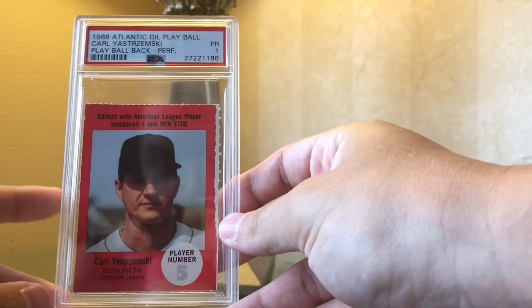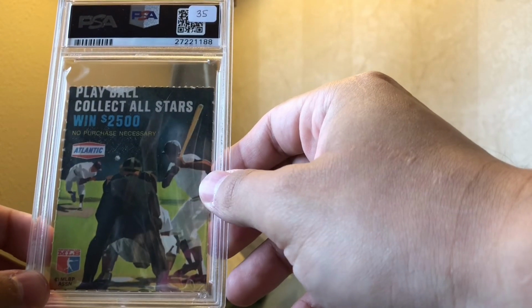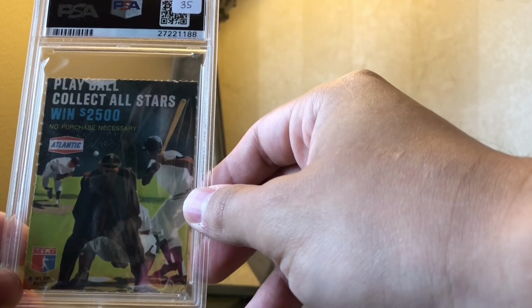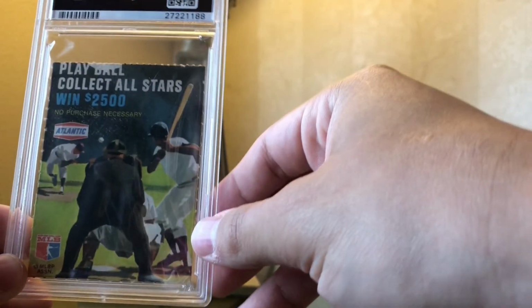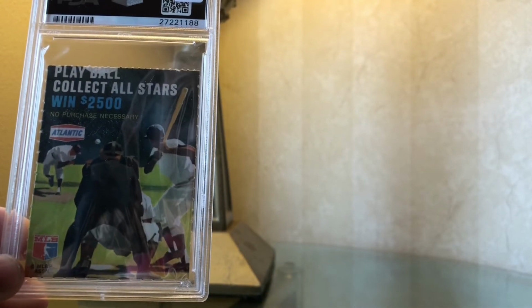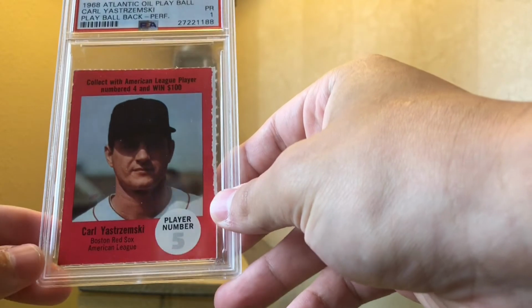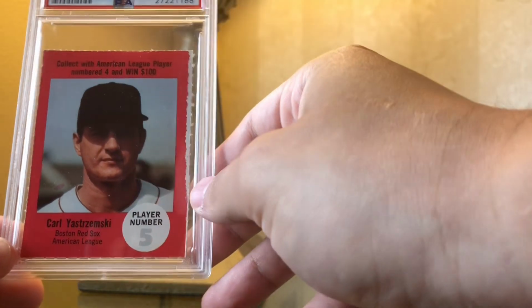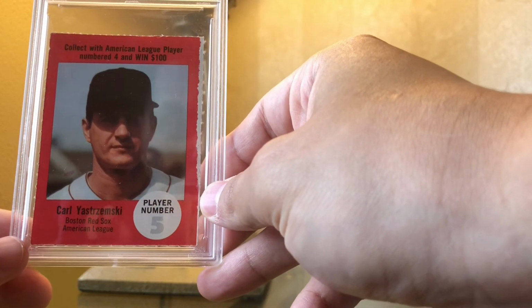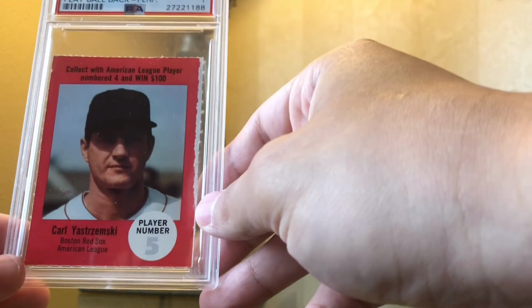'68 Atlantic Oil play ball back, Carl Yastrzemski. These are perforated, and the play ball back, which has the win $2,500 thing on it, is the rare back of the two. The guy that I bought this from had 3 cases full of Yastrzemskis, and he's the number one guy on the Yastrzemski master set on PSA's database. Really cool guy. Was able to make a deal on this one that I didn't have. I have the Hungarian from this set, but that's the only card I had in my collection. So getting a different Carl Yastrzemski for the collection was really cool, and I'm happy to own it, even in a 1.